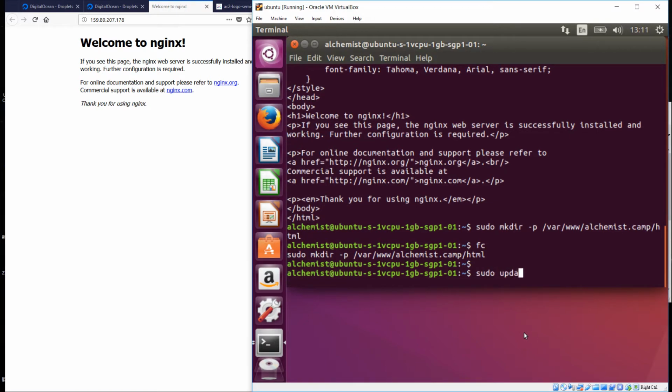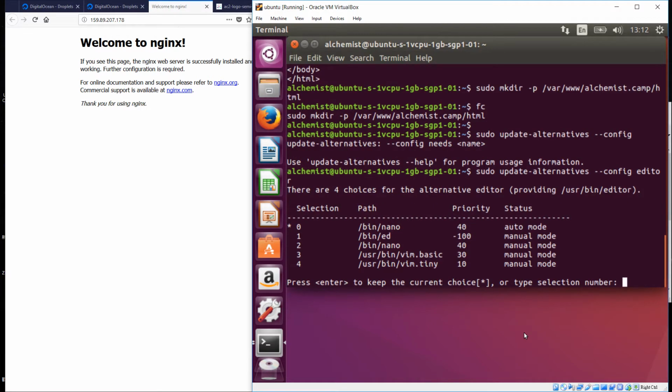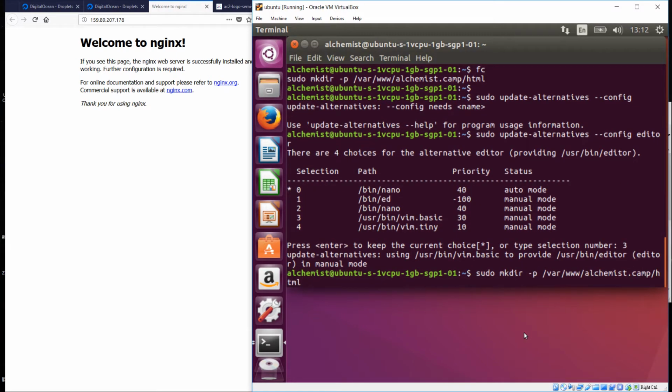So sudo update-alternatives --config editor. Right, I need a name for that. Okay, that is editor. So let's change that to number 3, Vim, which is what I'm used to. Where was I? What was I doing? I was making a directory, and I was going to make another directory that was for statwatch.me, my other site.